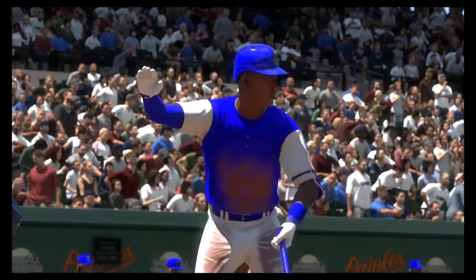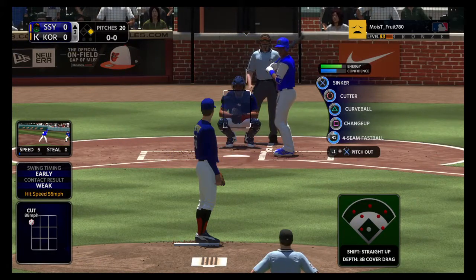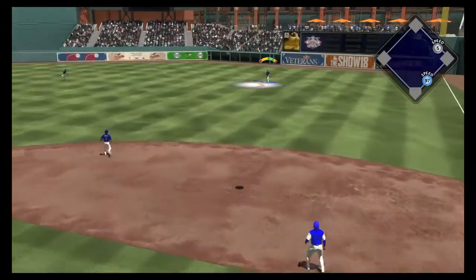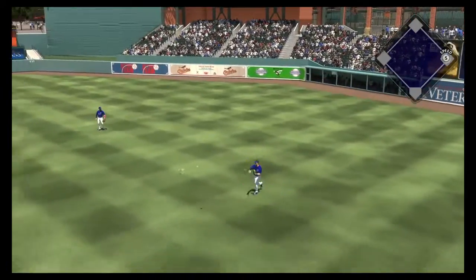Ready for another chance? Victor Robles. He reached on a single in his first try. First pitch on its way. Fly ball out to straightaway right. Harper has a read on it. 1 away.